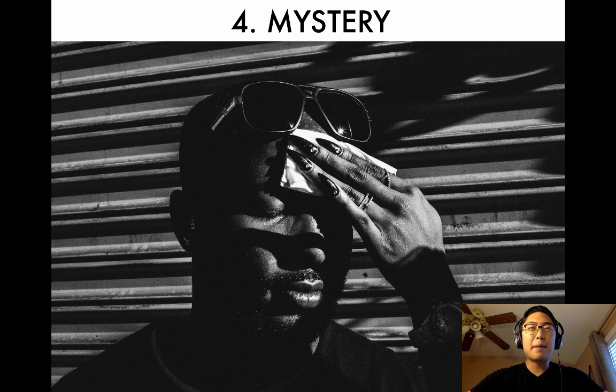I kind of mentioned this a little bit before, but try to integrate mystery into your street photos. I think the best street photos are the ones where the viewer is able to come up with his or her own story. So there's generally 2 different types of photographs: open photographs and closed photographs. Open photographs are photos that are open to interpretation, where the viewer makes up his or her own story. In general, these photos are much more memorable.